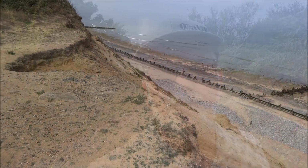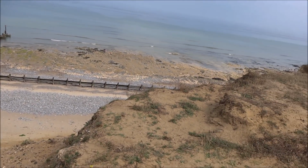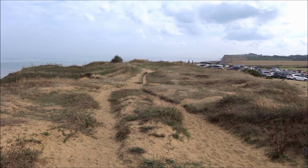Well, good morning everyone. We've left the Incleboro Fields Caravan and Motorhome Club site. We've come past the golf course and across the road, and we're now approaching the beach. There's quite a few people down there, so there must be access to the beach a bit further down. Let's go and see if we can find it.